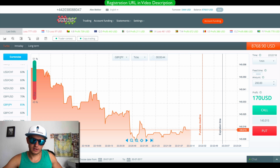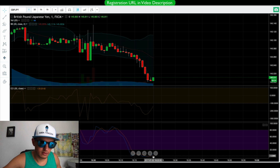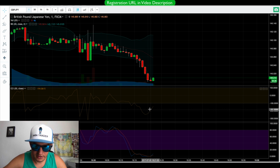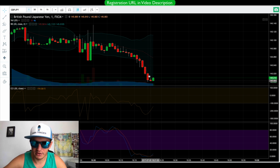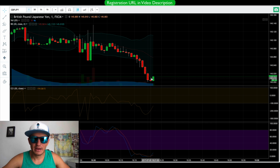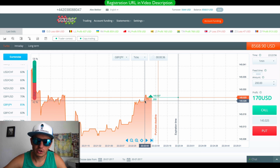Once I had the confirmation from the RSI indicator that the asset is oversold, I did have the confirmation from the CCI that the direction is starting going up, and so of course the Bollinger Band that was breached for several times, and I think at this point we can even go ahead and make one more trade in the same direction, because the asset price should continue going up.